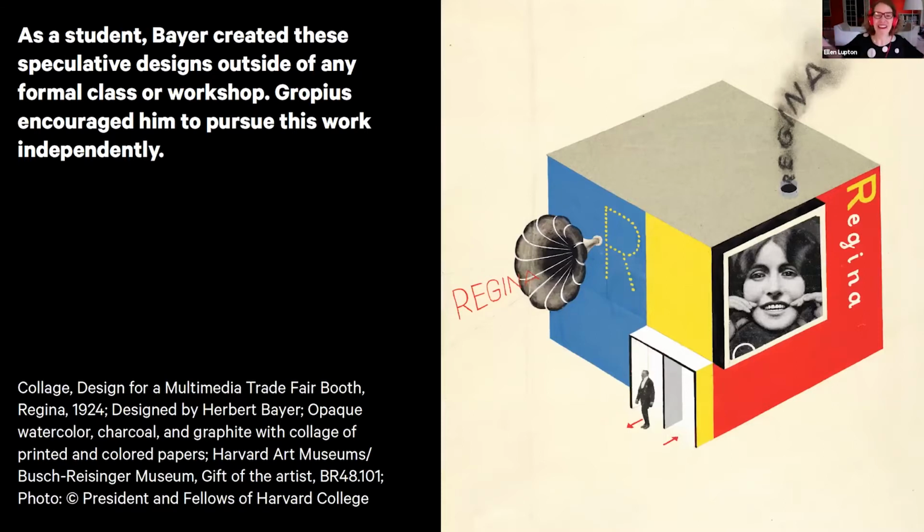That they would all now get busy making the new typography, right? Figuring out what it should look like. Herbert Bayer, as a student, created some of his most innovative work, including these speculative designs for commercial kiosks that he produced without any classroom or workshop setting. He did these on his own, and Gropius knew that graphic design was going to be important.